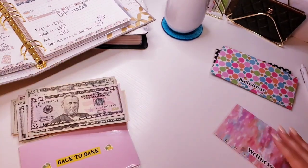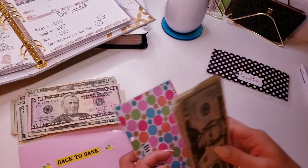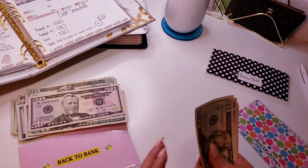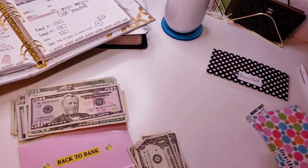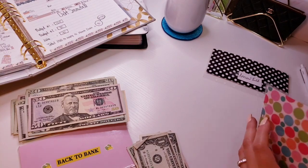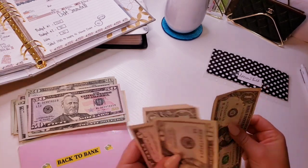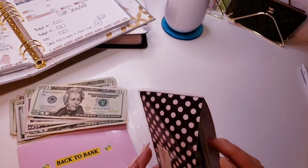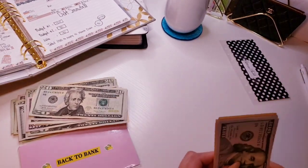Yep. And then birthdays, $27 is what I need from here. This was for one of my boys. Got him some stuff for his birthday, and this was at Best Buy. Needed 27. So we have 25, 26, and 27. Annual bills, I needed $337 from annual bills.